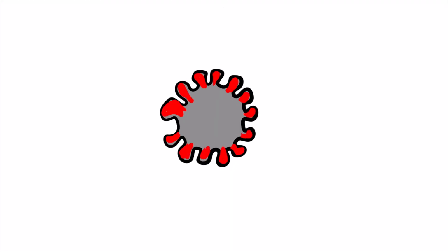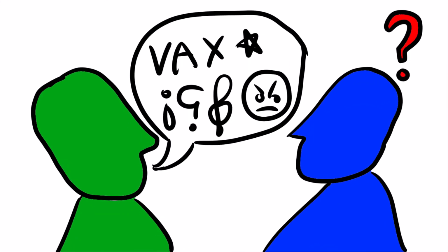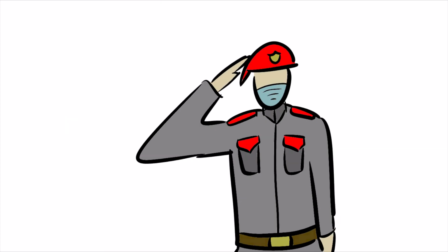Although the spread of COVID-19 is a dangerous phenomenon, the spread of misinformation is equally dangerous. Do your duty in stopping the spread of false information about COVID-19 and vaccines. If we do not stop COVID-19 and the flood of misinformation, who will?